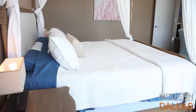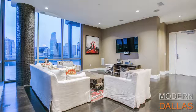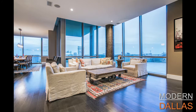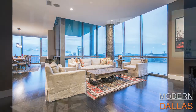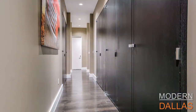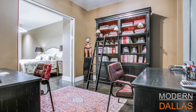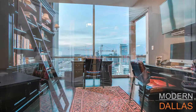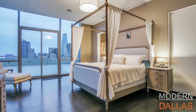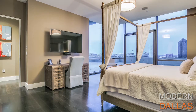So Jason, tell us some of the features and benefits that people can experience when they come see this unit. Well, one of the things that sets this unit apart is the 3-car garage within the garage. So you have one assigned parking space in a 3-car garage. It also has a storage unit that comes with it. You get all the amenities available to the building. And then really it's this terrace and this view from this terrace that set this unit apart from any other unit in the city. Yeah, you virtually see from downtown all the way over to the Calatrava Bridge, Trinity Groves.